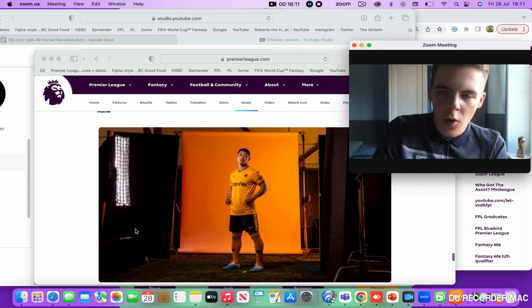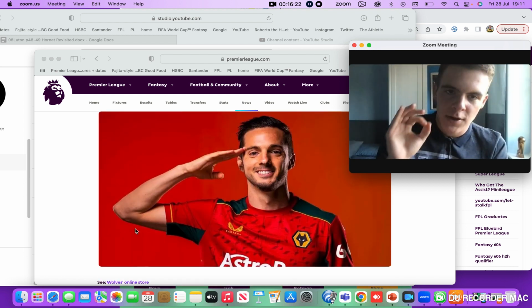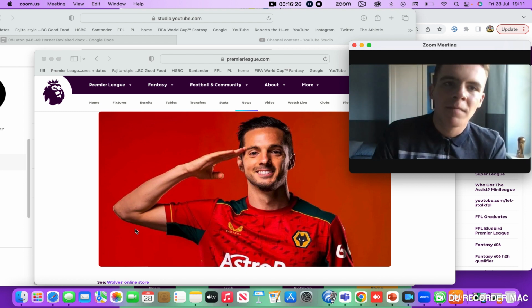And then finally, we've got Wolves. Home shirt very much looks the same as every season. Don't know. It's just whatever sort of thing. So we'll say a 5 out of 10. And then their away shirt. This I absolutely love. Really nice. With a black trim, the red top drawer, 8 out of 10.